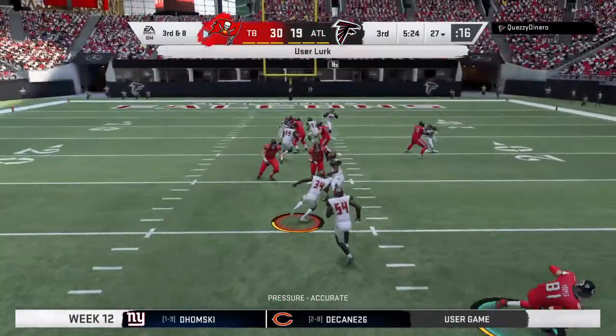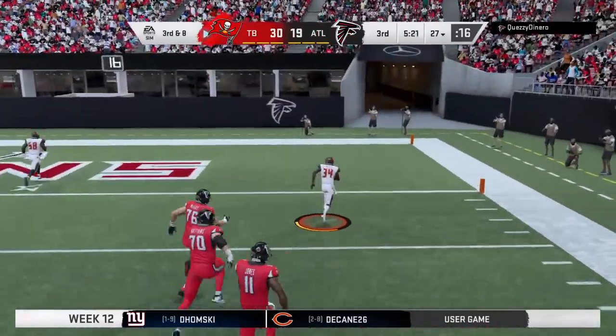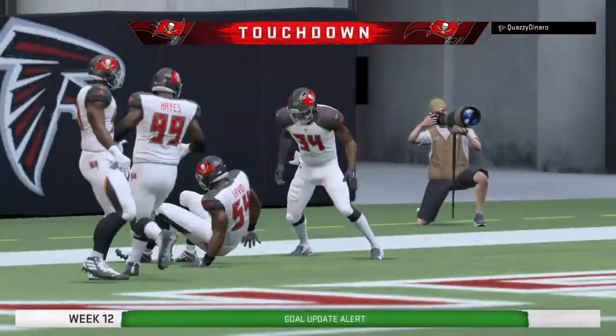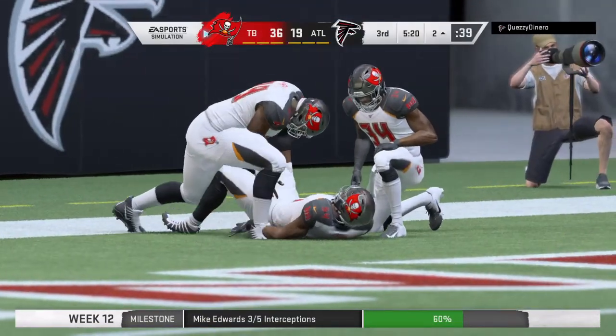Into heavy traffic, and it's intercepted. Picked off at the 30. And it's a pick six. He brings it back to the house for a Buccaneer TD.